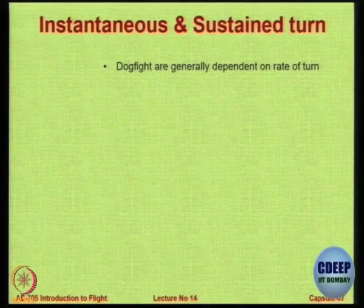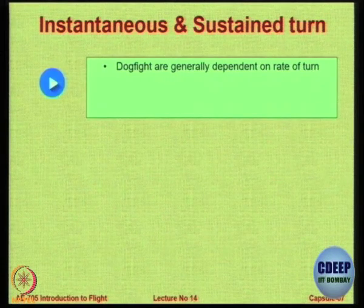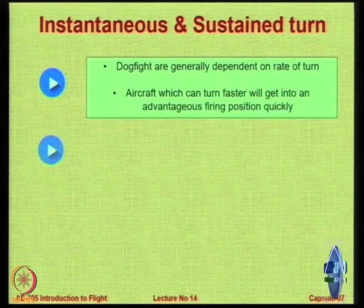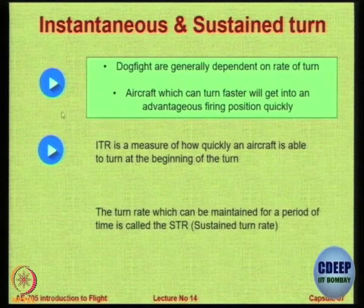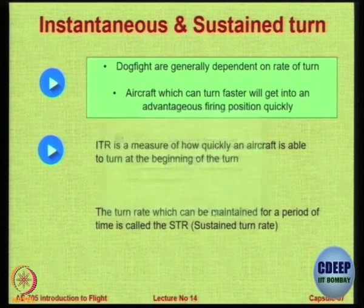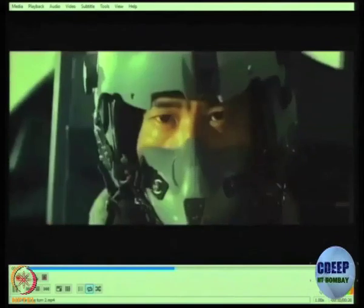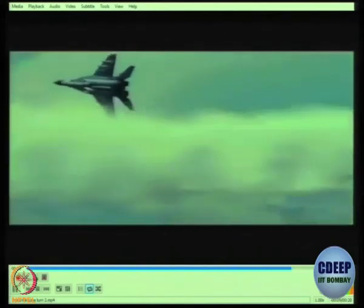So interestingly, during dog fights, the rate of turn is not important. But now I'll show you sustained turn. Okay. So now you see the difference. So you see, that's why you want to be behind and above. Instantaneous turn to avoid.